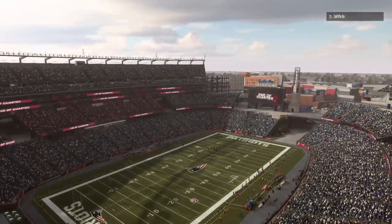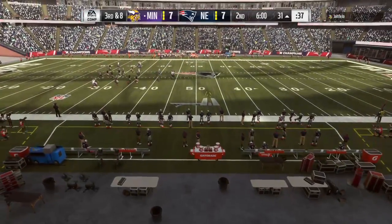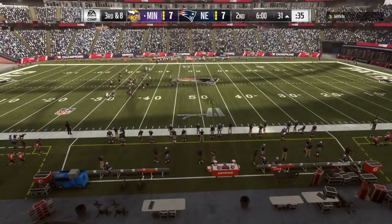Back now with Charles Davis and Brandon Gordon. Second quarter. They're on the march, but facing a 3rd down here.